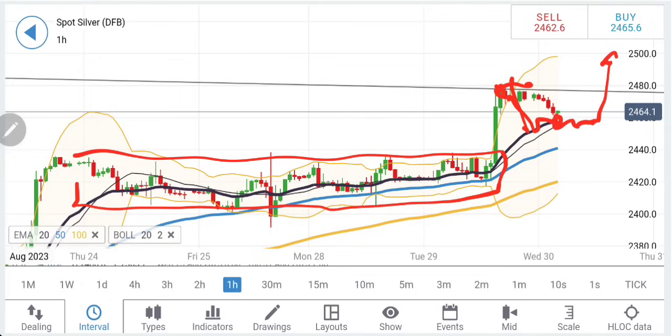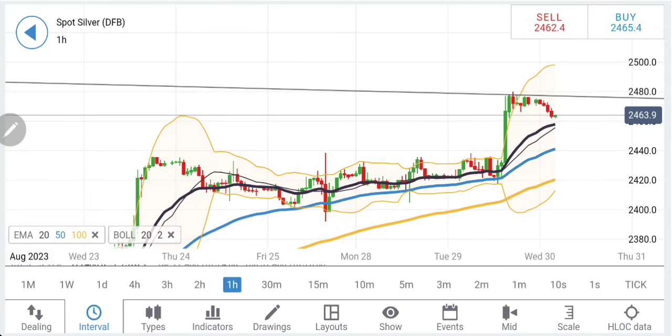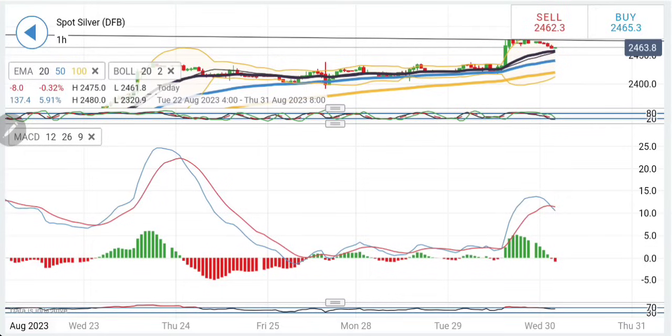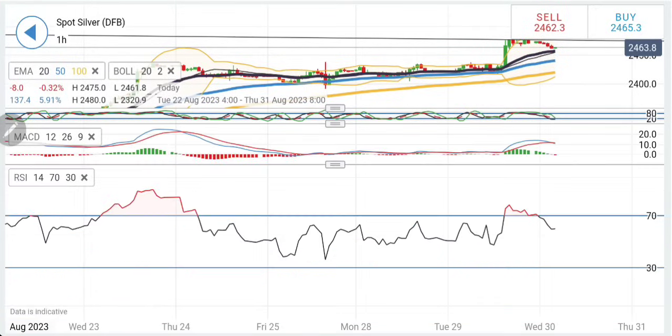Remember, 2480 is the level beyond which we may see silver hitting 2520 levels. That is the next milestone. 25 is the first resistance zone, then 2550 and then 26. Beyond 26, we are looking at the near term. I have shared in my weekly review as well that we may look forward to $28 levels in the near future, but that is a distant dream. Right now, if you look at the day, 2480 is a great resistance. Stochastic oversold. MACD has crossed over for a sell.